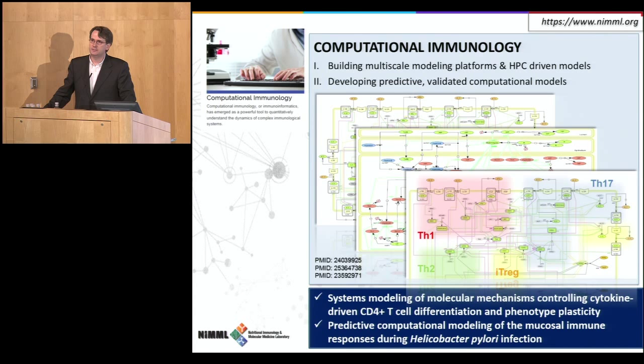Computational modeling is a central piece of effort under nutritional immunology. We build multi-scale modeling platforms, and with support of NDSSL and others, we have been able to develop high-performance computing-driven computational and mathematical models. And we define those models to be predictive and validated by experimental data.